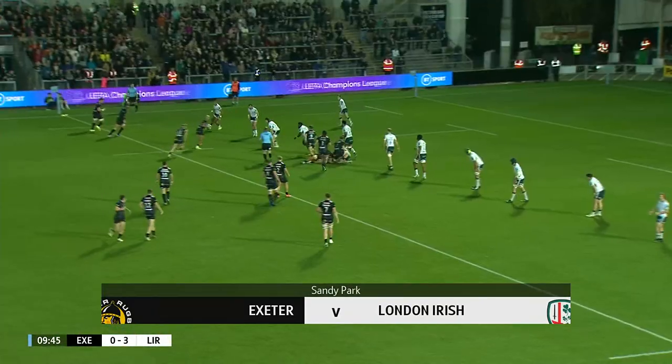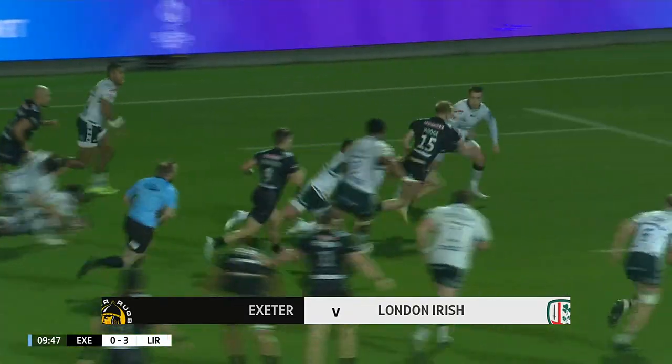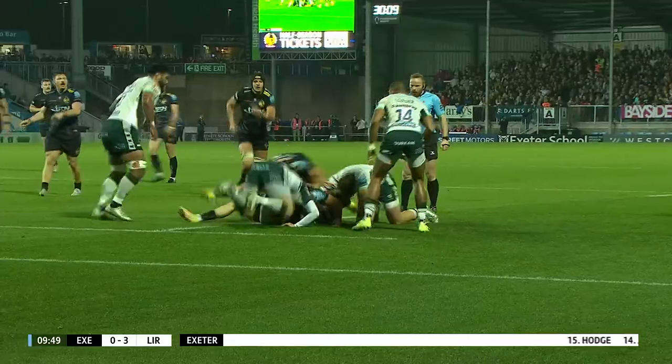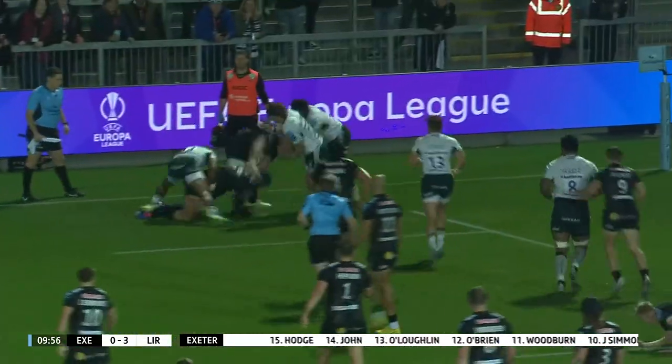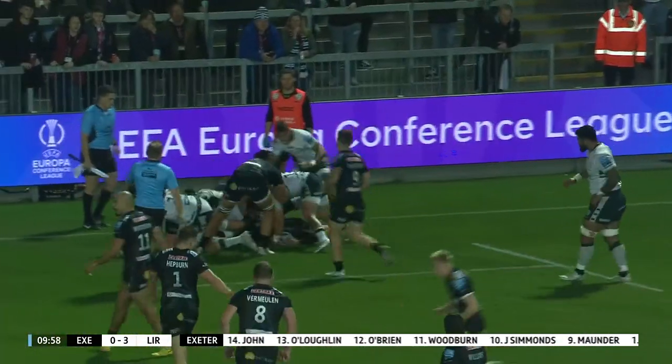Looking to grind that London Irish defence down. Woodburn packs inside to Hodge. Breaks through the first tackle, up to about 7 or 8 metres short of the line. Penalty advantage. Penalty coming the way of the Exeter Chiefs as Van Heerden runs round that corner.